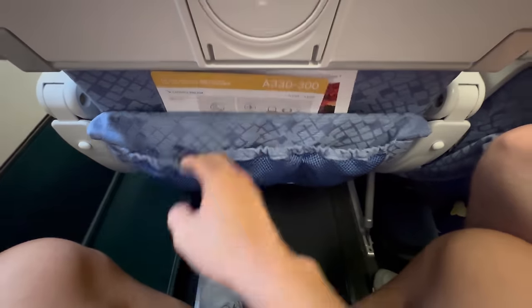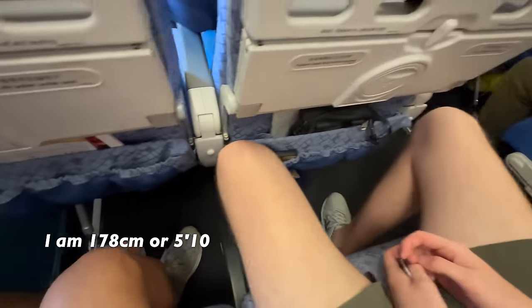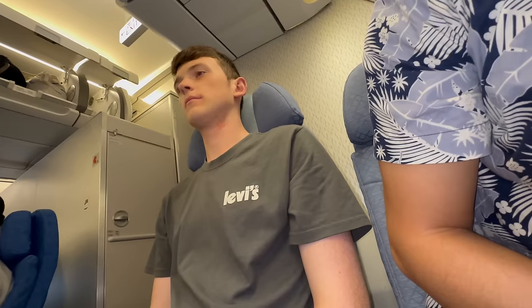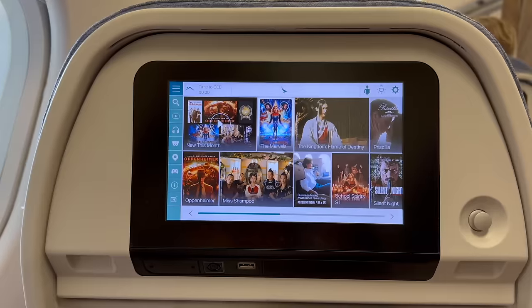Legroom is pretty good, about 32 inches here. For 6'4", still a little bit of room left if he sits upright. Universal power sockets are located underneath your seat. There's one for every passenger. On every seat, you'll find a soft, adjustable headrest. And now I'm gonna try the recline. It's pretty generous. It's really comfy.